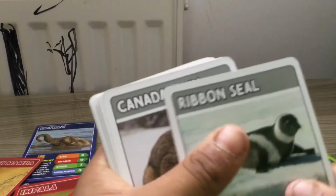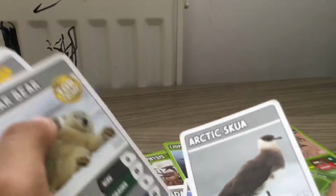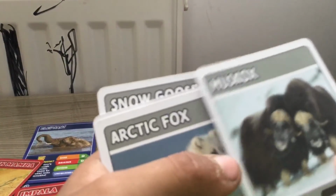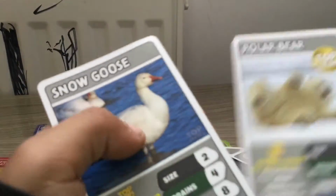Doll Sheep, Ribbon Seal, Candelier, Lynx, Mammoth, another Mammoth, Arctic Skua, Top Trunk Polar Bear, Musk Ox, Arctic Fox, another Polar Bear Top Trunk, and a Snow Goose.